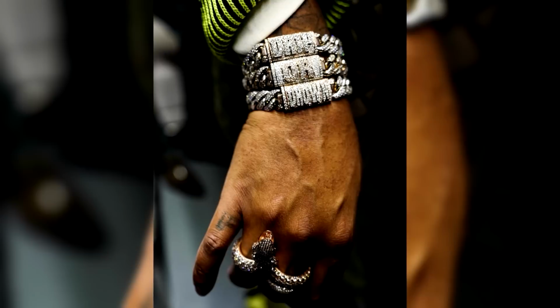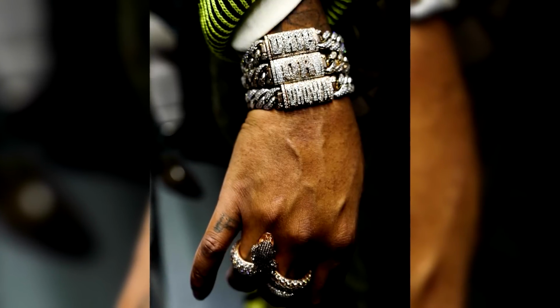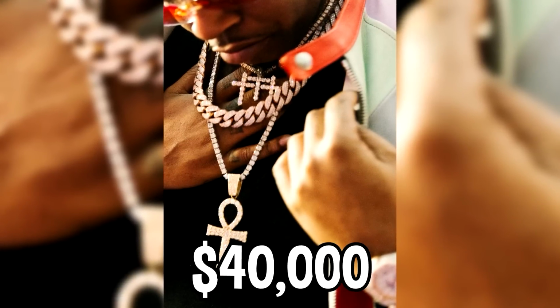What's happening? Although an iconic part of his jewelry collection would be none other than the triple stacked Cuban link bracelet. When he puts on all 3 of them, it actually spells out drip or drown. This cost him $15,000 for each. Then when it comes to his chains, he has got honestly too many, starting with a thick Cuban link chain in rose gold costing him $40,000.